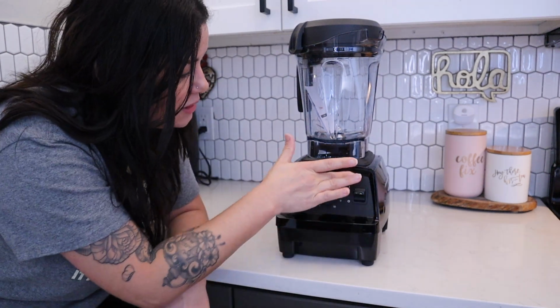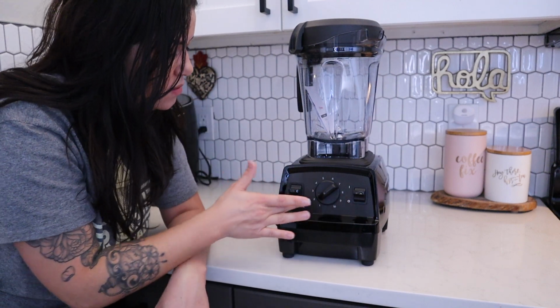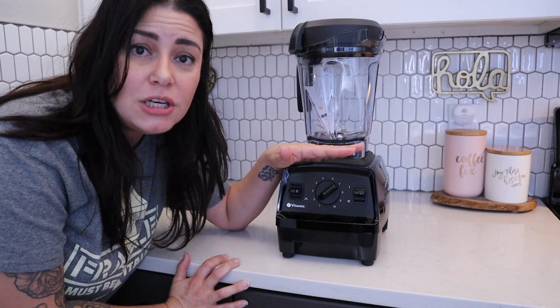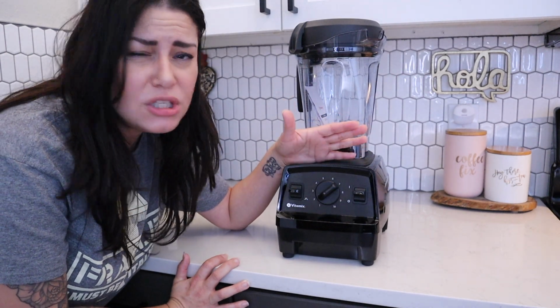What I love about this right here, this kind of has like a stain, like a texture on here. I don't know what this is called. Obviously, I love black appliances. They go with everything. Even if you have all stainless steel kitchen, it's gonna look really good. I didn't care for any of the colors, and of course, I think black was still the cheapest.